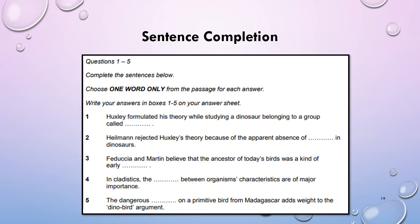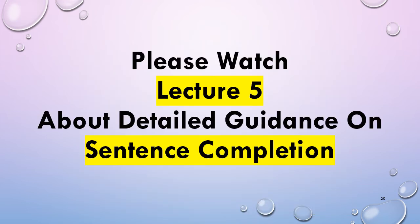Next one, sentence completion. Sentence completion and note completion are very similar, as you can see from the previous slide, and this slide is almost the same. So you have to use one word. I wouldn't say many things about it because I've made a separate lecture on that. If you want to know more about sentence completion in detail, I have used different criteria to judge how to complete a sentence using grammatical structures, semantic and structural devices, to see how to complete a sentence successfully and carefully. So watch that video as well. Hopefully that will definitely help you.